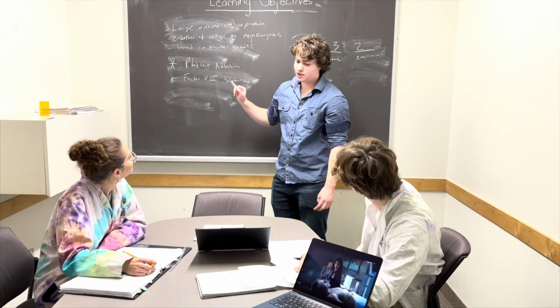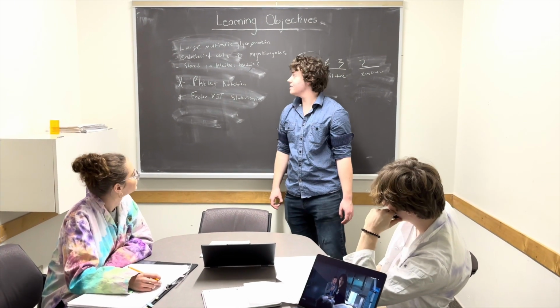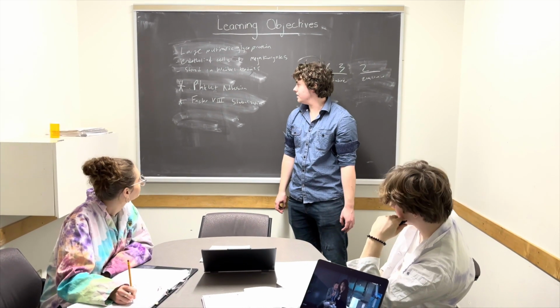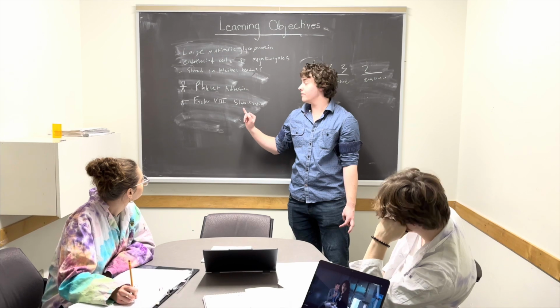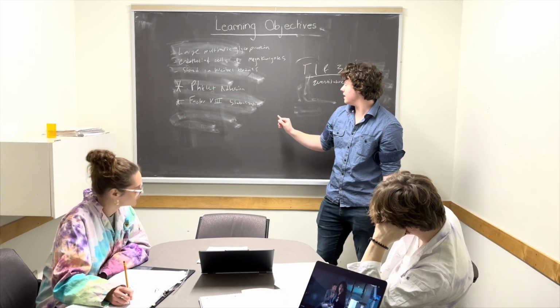Von Willebrand factor is a large multimeric glycoprotein, and it is made in endothelial cells and megakaryocytes. It's also stored in Weibel-Palade bodies. Now, the main points of von Willebrand factor, its main goals, are platelet adhesion and factor 8 stabilization.